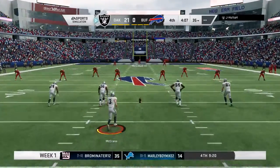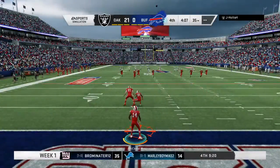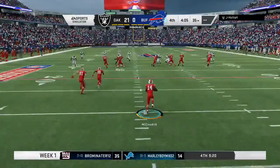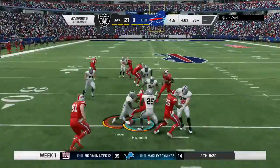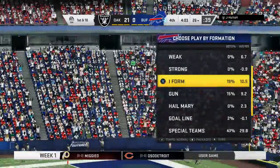Following the touchdown, McCrane set to kick it away. This fielded at the 2. And he'll get it up to about the 26-yard line, just across the 25.